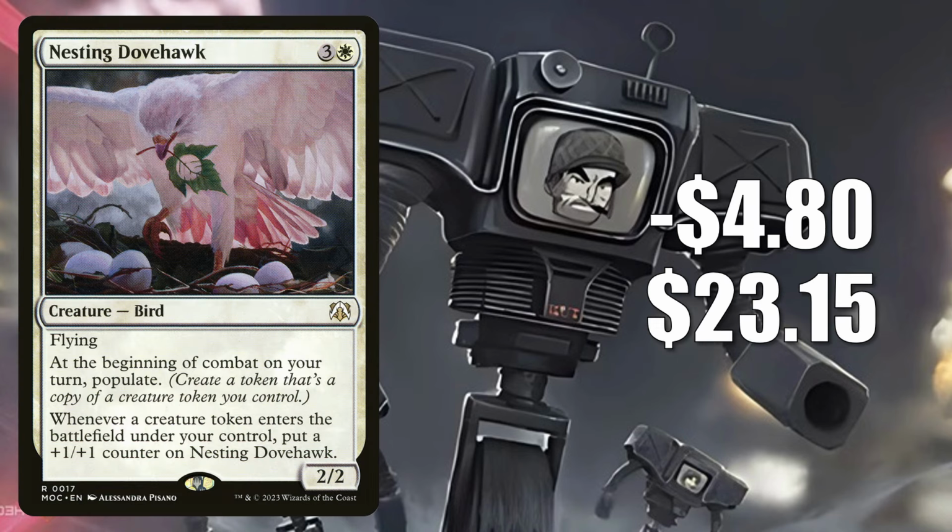And finally, coming in at number 1 is Nesting Dovehawk, down $4.80 to $23.15. That's a 17% decrease. This is from the March of the Machine Divine Convocation commander deck, and it was number 6 on the hot list for 2 weeks, then it jumped up to number 4, before landing on the cold list at number 3 last week. Now it finds itself at the top spot. Again, lots of copies of this are showing up for sale due to the recent price increases, but why was it hot to begin with?